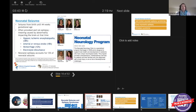And so we're going to talk about some of the neonatal epilepsies, but I just wanted to make this distinction first, that causes of neonatal seizures are often provoked. So things like hypoxic ischemic encephalopathy, that means there's a period of time where maybe the baby didn't get enough oxygen around delivery. Things like stroke or blood in the brain can be causes of seizures in this age group. Neonatal epilepsy actually only accounts for about 13% of neonatal seizures, and so is a much smaller number.